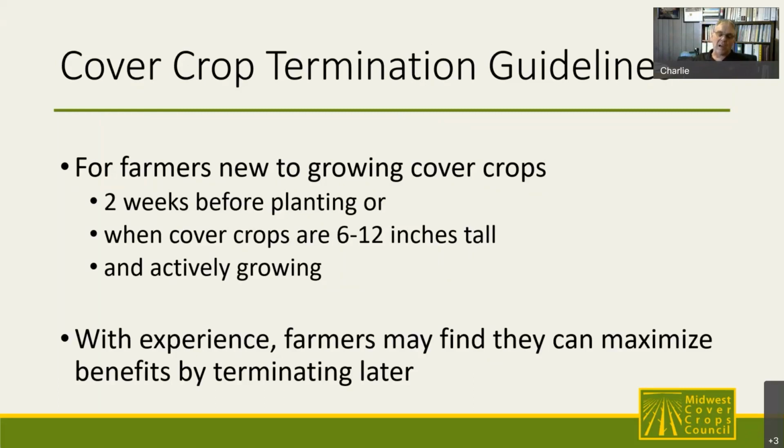And then we also have updated information for producers as they gain experience with cover crops. There are additional benefits the farmers may be experiencing, such as greater biomass, weed suppression, and other benefits they may start to experience as they work with the cover crops. Next slide, please.